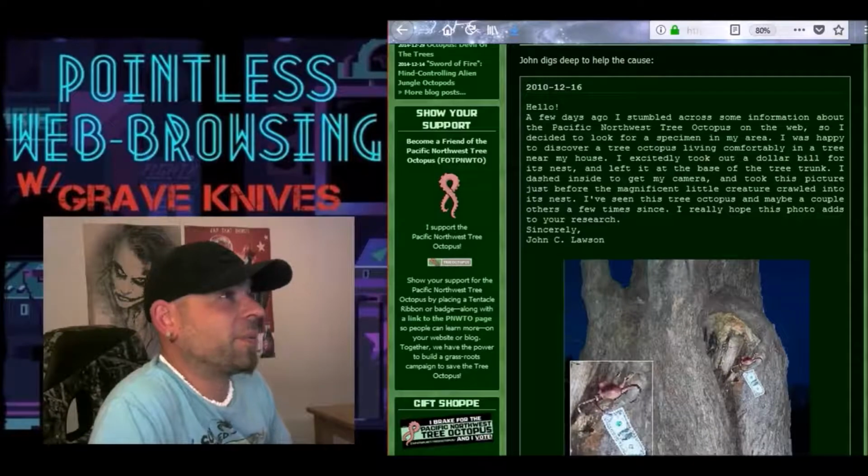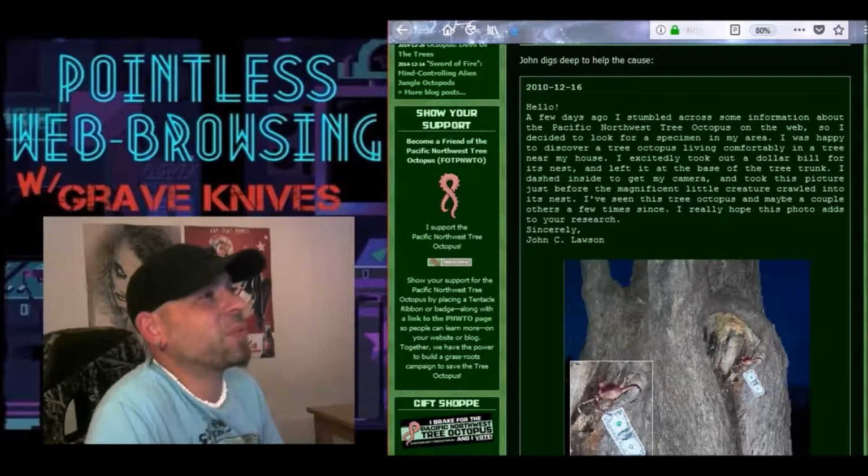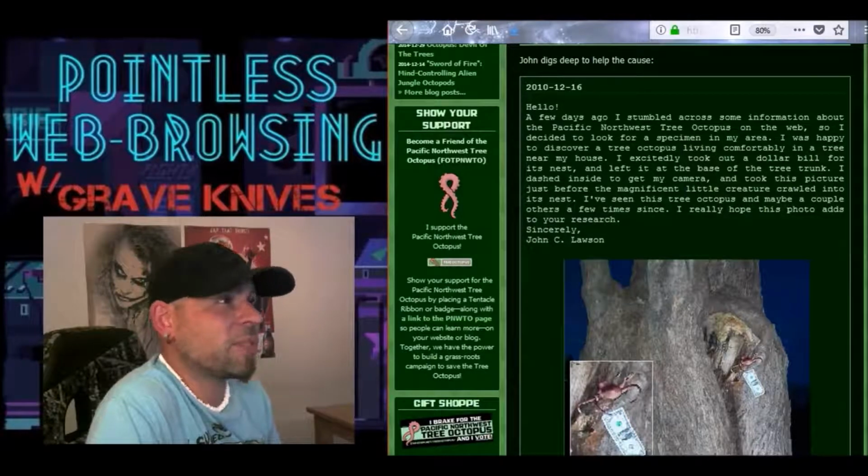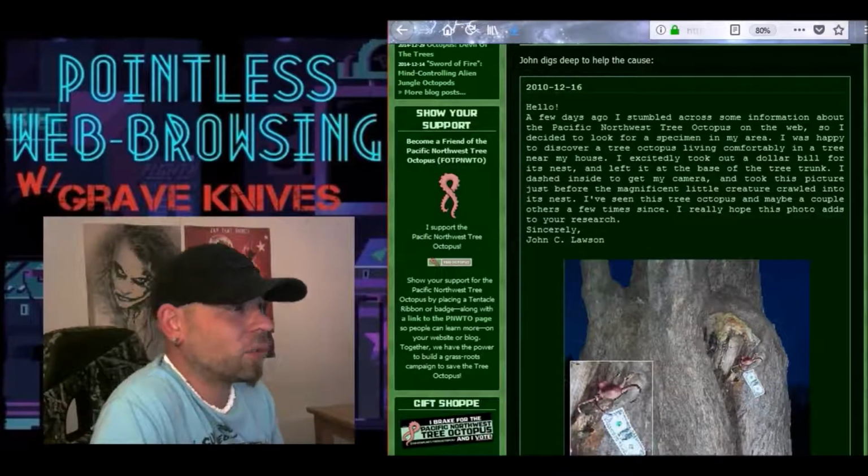A few days ago, I stumbled across some information about the Pacific Northwest tree octopus on the web, so I decided to look for a specimen in my area. I was happy to discover a tree octopus living comfortably in a tree near my house. I excitedly took out a dollar bill for its nest and left it at the base of the tree trunk. I dashed inside to get my camera and took this picture just before the magnificent little creature crawled into its nest. I've seen this tree octopus and maybe a couple others just a few times since. I really hope this photo adds to your research and your bullshit.